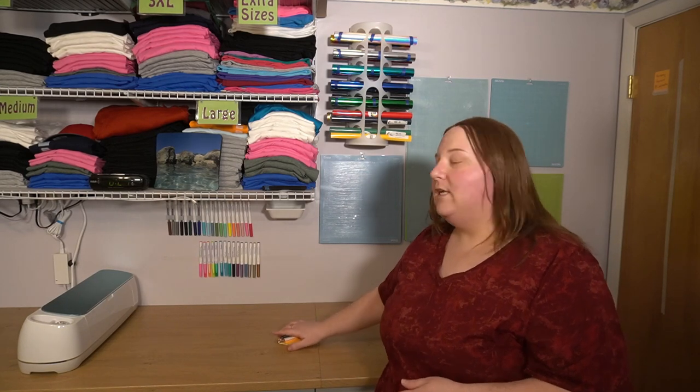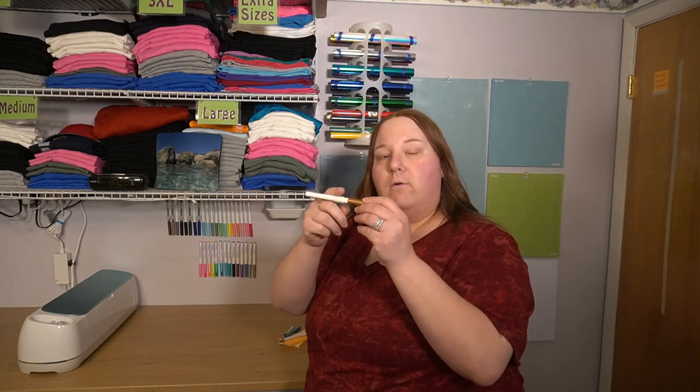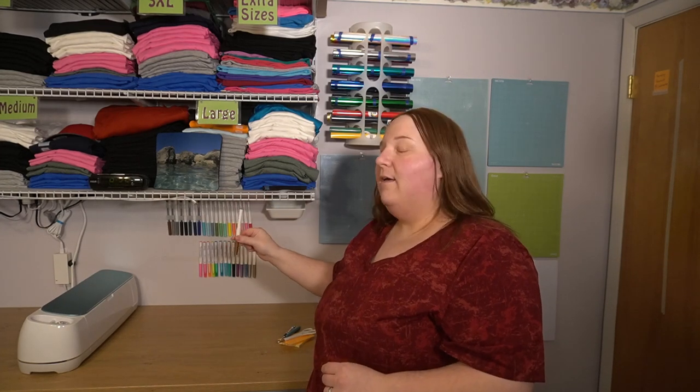Speaking of things accessible and out of the way are my pens. You can see all my pens are on the wall. I have them up here using Velcro. I've put a piece of Velcro around each pen, and then there's a strip along the wall where they can sit and be ready to use at any time, but totally out of the way.